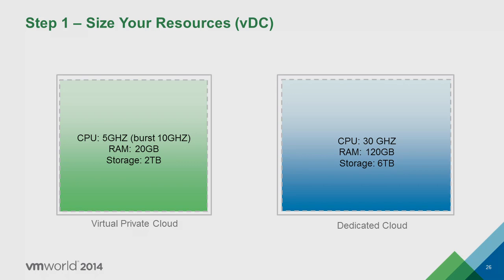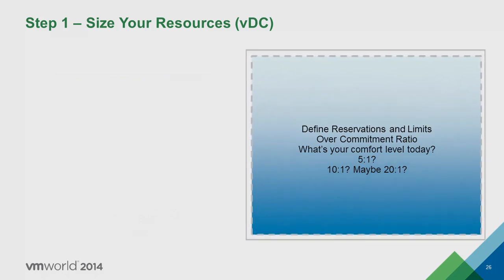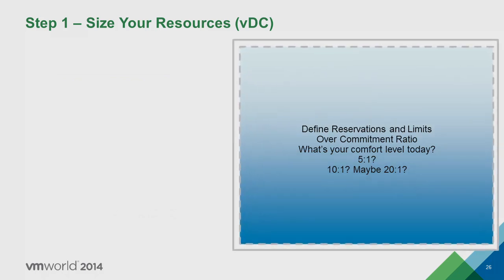So resource pools are reservations and limits. It's important to understand how the reservations and limits work. By leveraging these, you are setting a reservation for a virtual machine to have the resources available to it on power on. For example, you give it 2 gig of RAM, you need 2 gig of RAM available when you power that on. So in our dedicated cloud, you're able to define your reservations and limits.